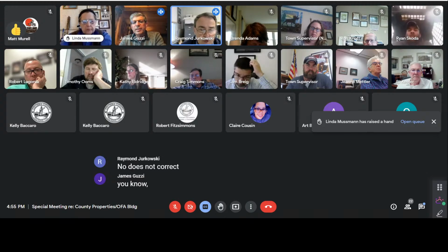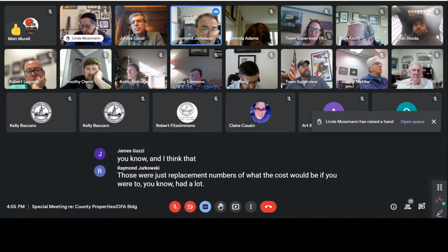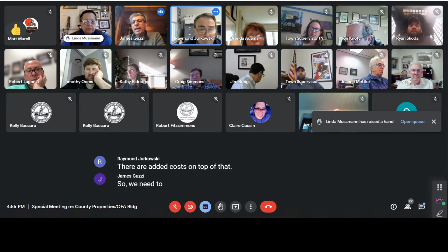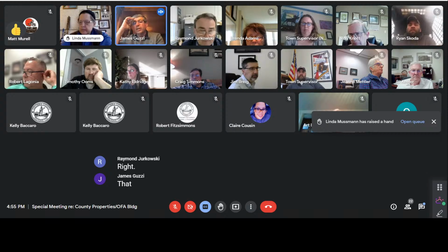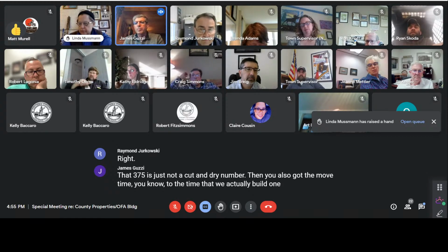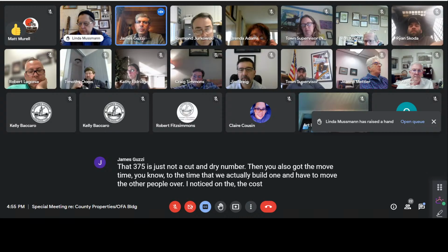Correct. Those were just strictly replacement numbers of what the cost would be if you had a lot that you were able to build upon. Right. You are correct. There are added costs on top of that. So we need to keep that in mind too, that 375 is just not a cut and dry number. Then you also got the move time, to the time that we actually build one and have to move the other people over.